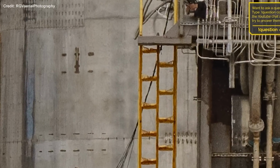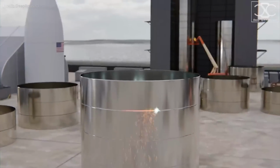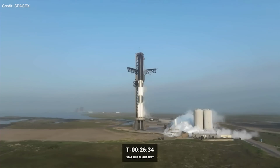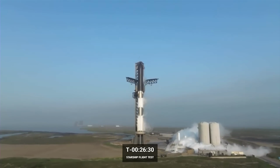Additionally, engineers have restored taglines on the ship's heat shield, a crucial step during vehicle assembly and movement operations. The taglines play a vital role in ensuring smooth and precise movements during the preparation process for launch.